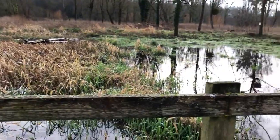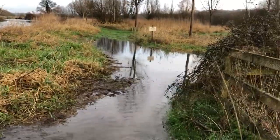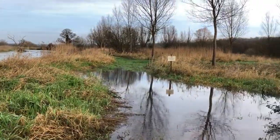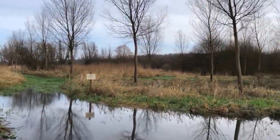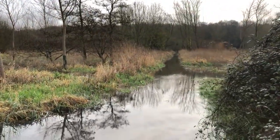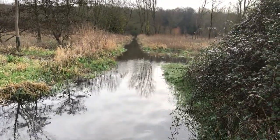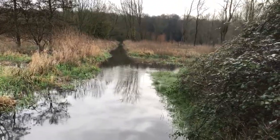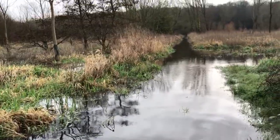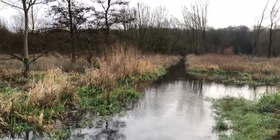But as you can see, serious floodplains here, and in fact I can probably just walk through here a little bit. I'd actually need waders, fishing waders, to get round here. Let's just see how far I can get. And as you can see, that normally is a path all the way down to the river. It's absolutely flooded. It's a bit touch and go here. Let's see how far I can get.